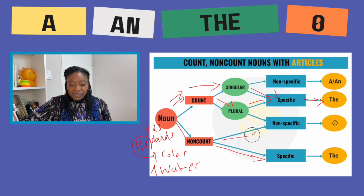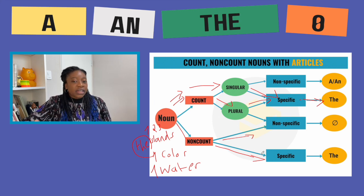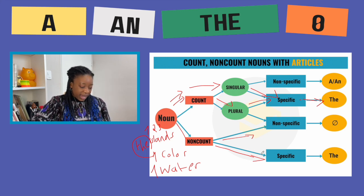If it's non-specific, it would be watercolor, which will be a completely different meaning. So for me, this is a good exercise because it's a good way for you to just check that you're using the item in the right way.